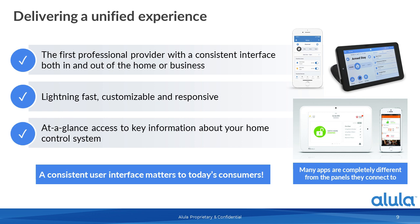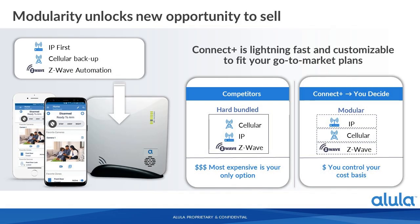Enough about that. Let's move on to that modularity we talked about. Let's really look at what it means. It really means freedom for the dealer to go to market the way they want and to control their expenses based on their market conditions, right, Chris? Yeah, absolutely. You're not pigeonholed into buying Z-Wave if you don't want it. You don't have to buy the cellular. You don't have to go with IP. You have flexibility here. So that's a 10,000-foot overview, and we'll dive deep on the next slide.